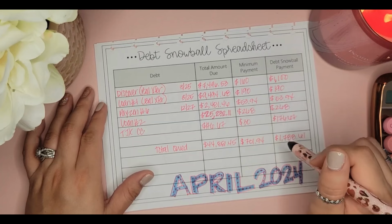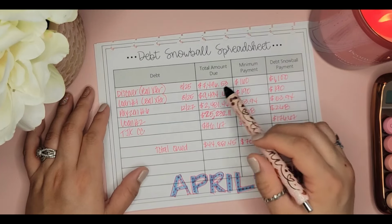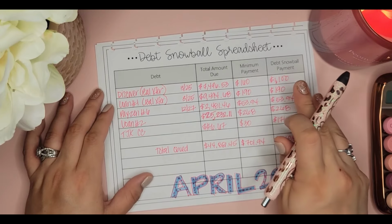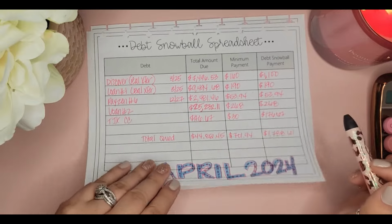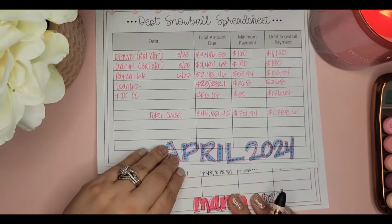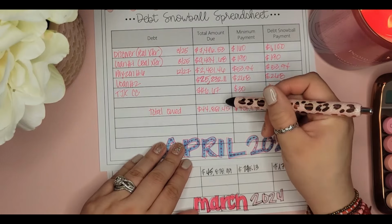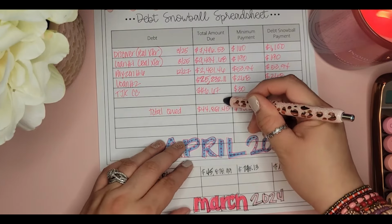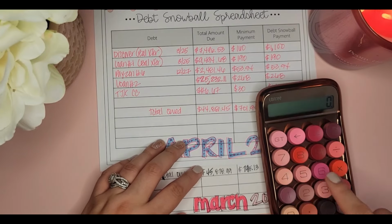I can get it paid down, but I need to try to have as much paid off by March as possible, by the end of March. So we ended the month in March at $45,878.99. We're starting the month with $44,881.45, which is, let's do some quick math here.